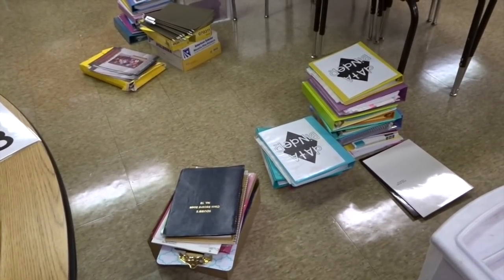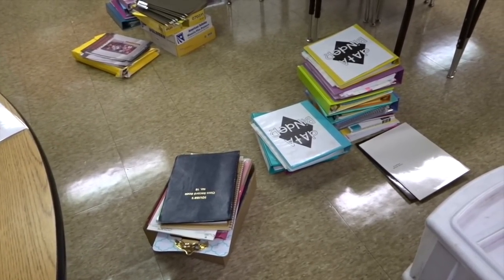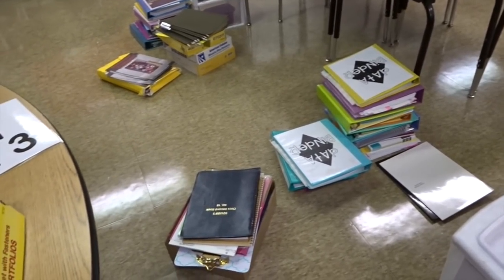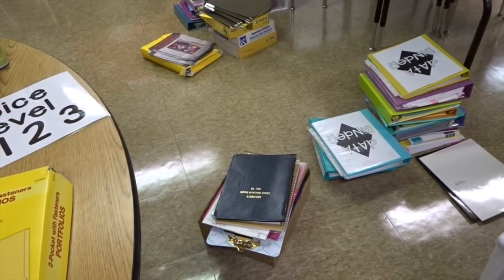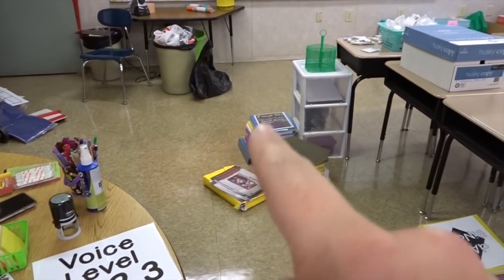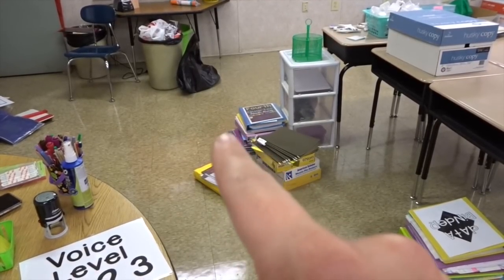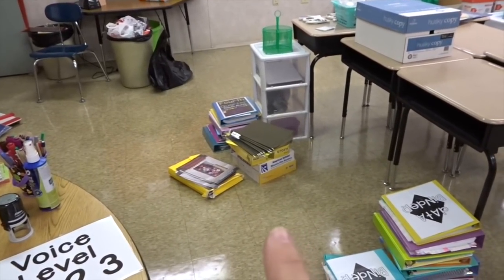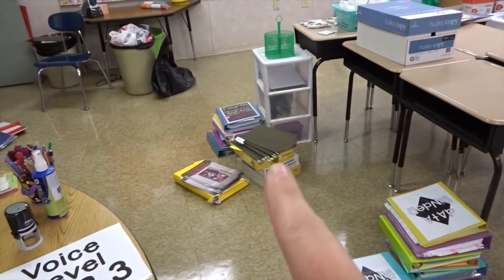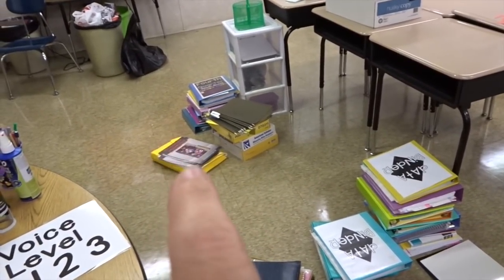I went through all of my crates and sorted some piles. I had some trash. This pile is stuff I don't need because it's 4th grade or extra materials. This is file folders and the hanging files. This is personal stuff.